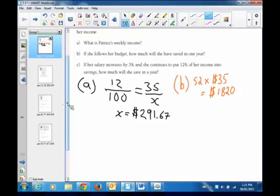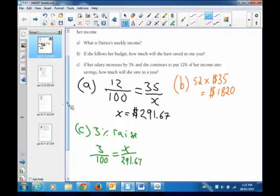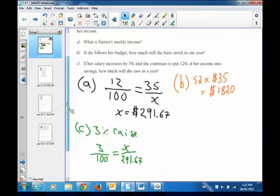Let's see. So she's got a 3% raise. That means 3% of 291 is what she increases by. Anytime you have a percent, it's a fraction, right? What's 3% as a fraction? It's out of? Yep, 3 out of 100. So what is 3% of 291? We'll come up with that answer in a second.